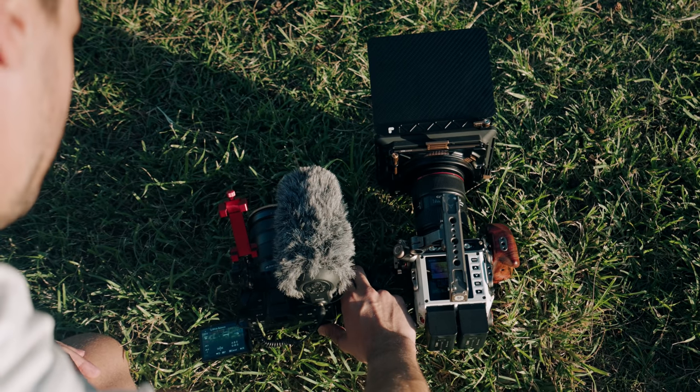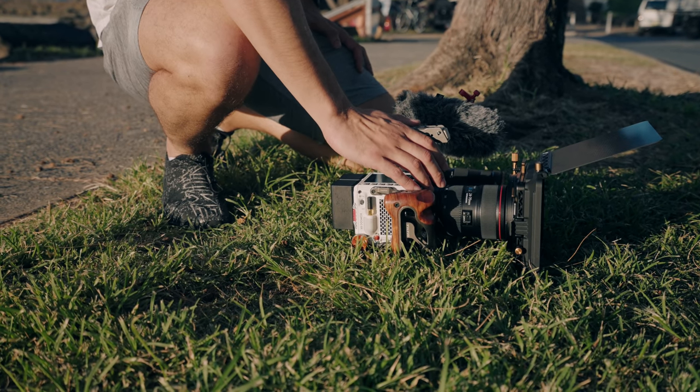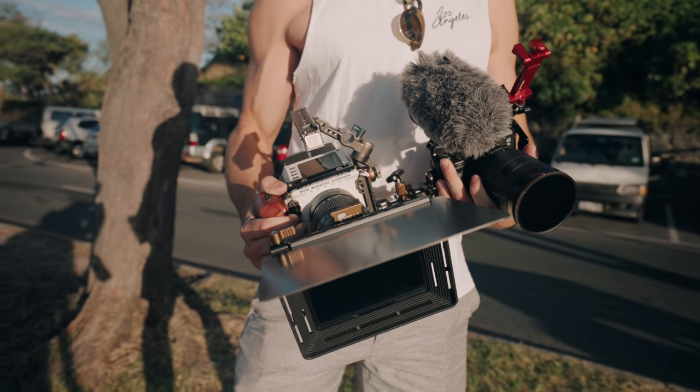And I could have made this comparison even more fair by using an external recorder on the Sony A7S III to enable raw recording. Unfortunately, I don't own such a monitor. My comparison is more about if you acquire each of these cameras straight out of the box, put a lens on it and a battery, what can you achieve? Obviously, both cameras are very different.